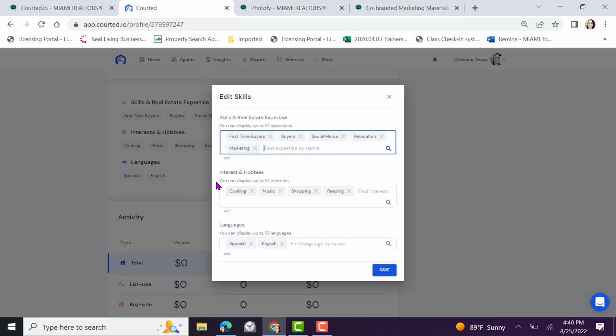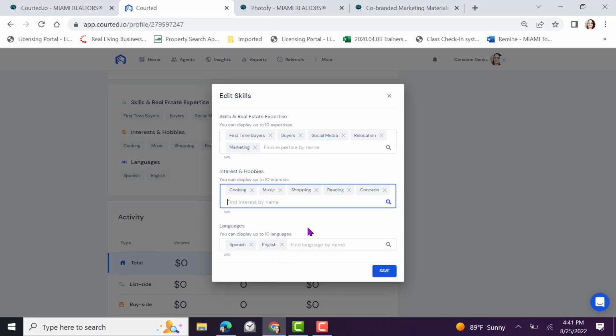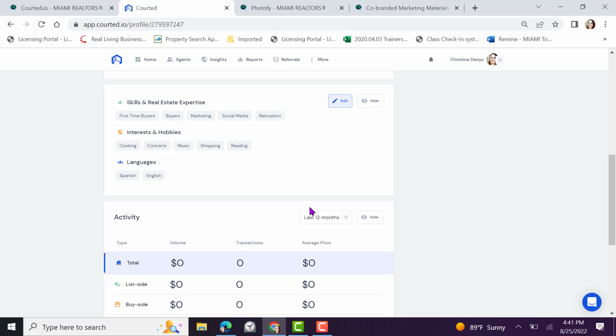You have the same options for your interests and hobbies. As I click through here, I'll have a list of things that I can input. Let's go ahead and add in concerts, and you have your languages as well. So once I'm done, you're going to save your changes.